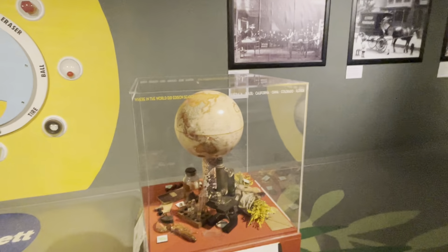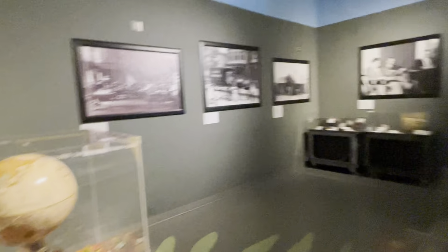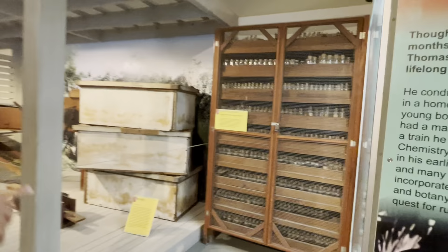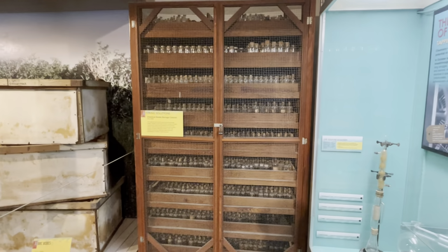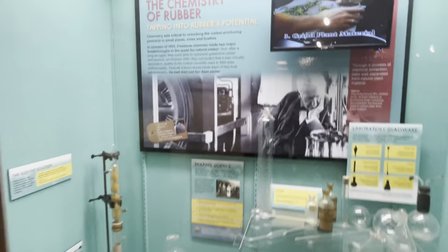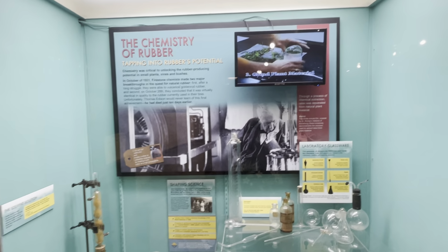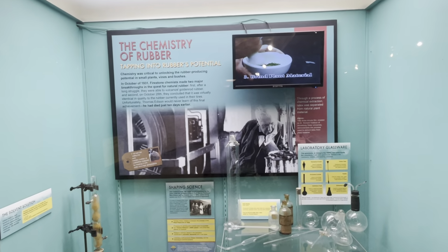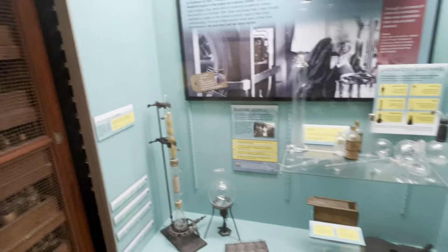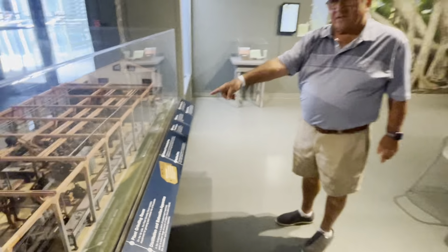And here's all the rubber stuff. This is how they started looking for the rubber and experimenting. Over here with the trees. Chemical bottles and all the chemistry of rubber, tapping into rubber's potential. Brian, here, this is the lab. We're gonna go right across. This is how it looked then.